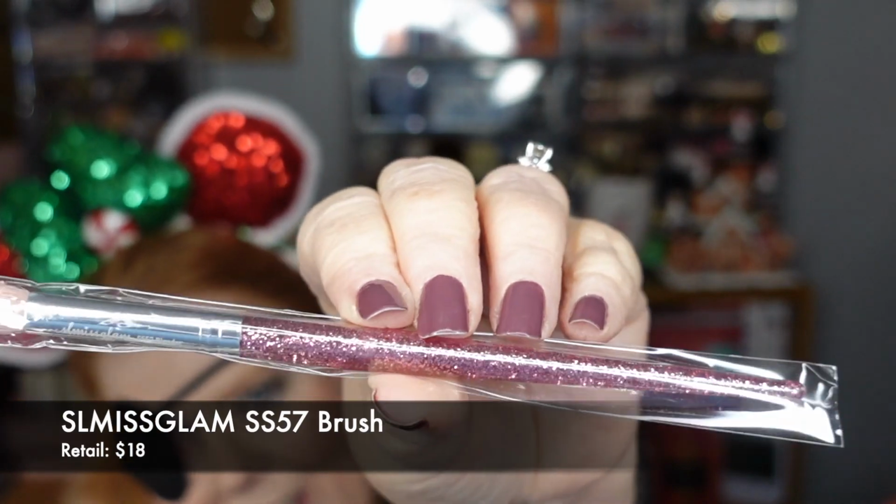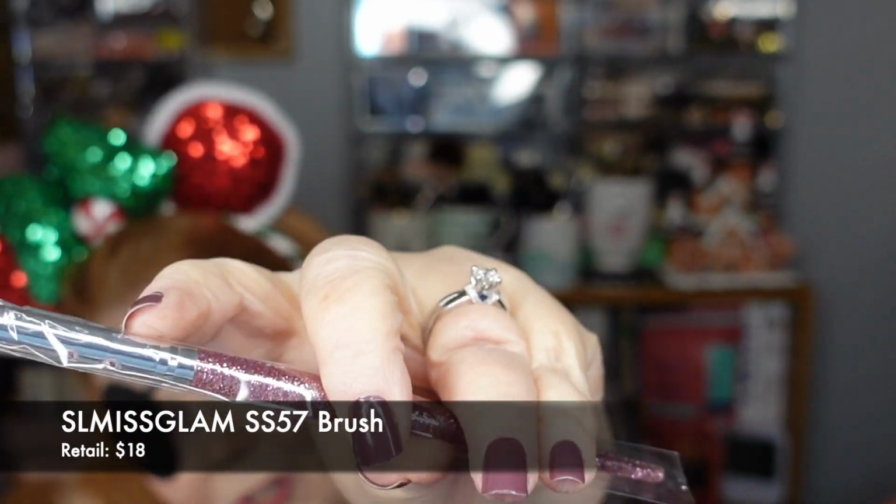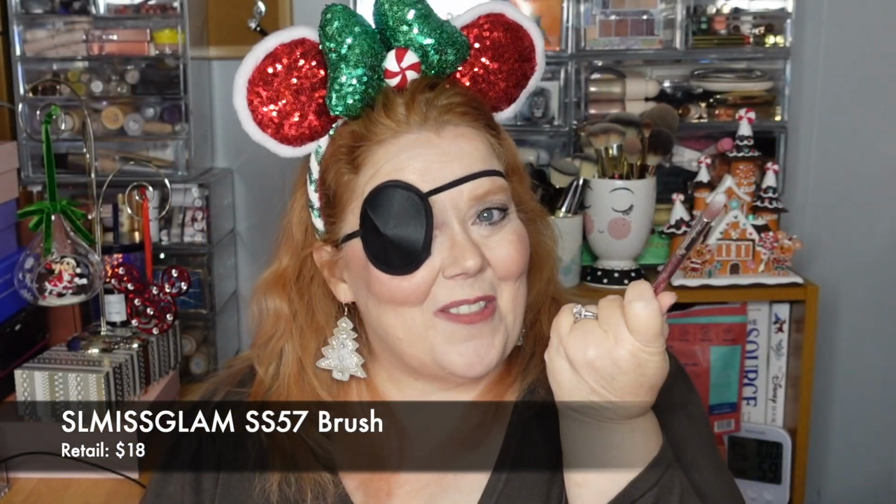Next we have a brush, because you know I like my brushes. This is from IPSY Glam. This is their SS57 brush. And look at the sparkle in that handle. And of course the 2 jewels up here in the ferrule. Retail on this is $18. It was in add-ons for $3.